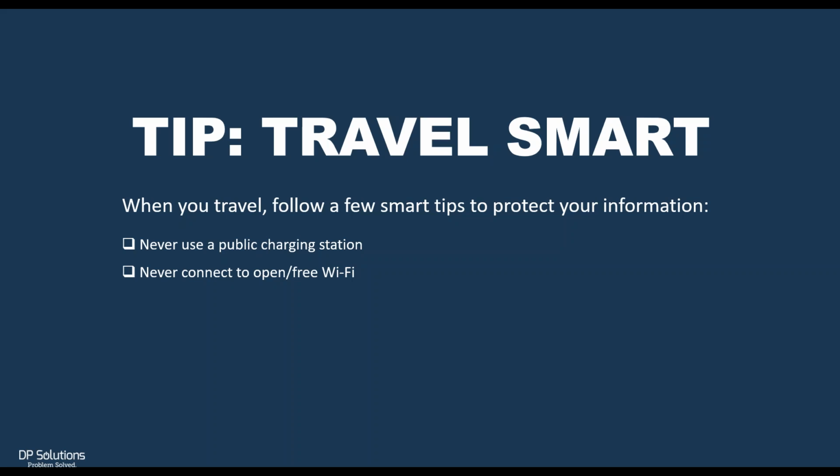If you are just checking the news, maybe not such a big deal. But if you're doing specific work, you probably don't want to use those free connections because you just don't have any control over the network.